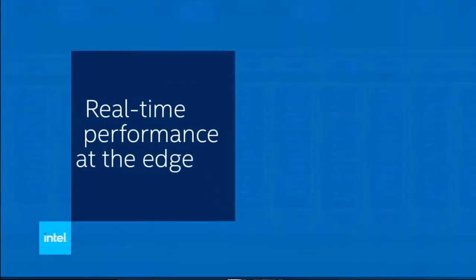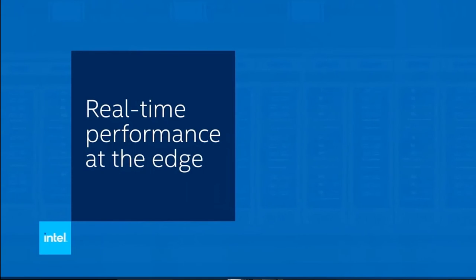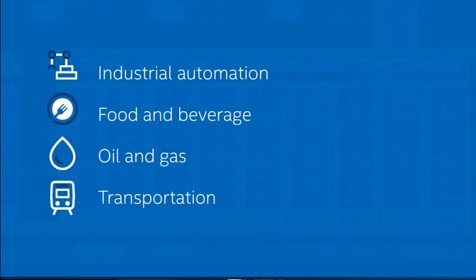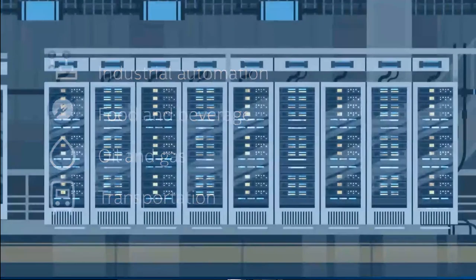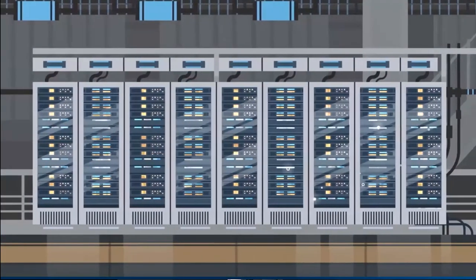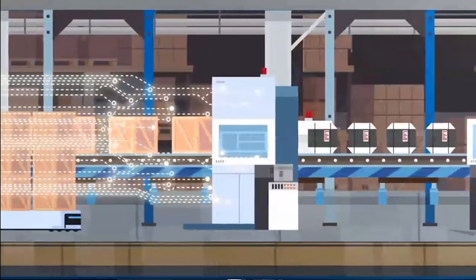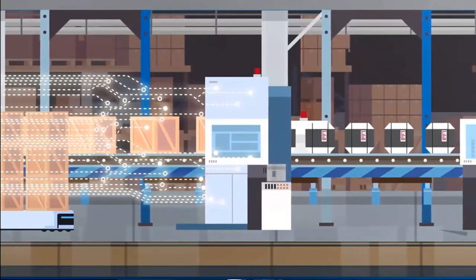The Internet of Things has ushered in the fourth industrial revolution and made real-time performance of computing and networking elements even more important. For product quality assurance and safety, some sectors, like industrial automation, food and beverage, oil and gas, and transportation, have strict precision requirements for automation systems. All compute systems are expected to fulfill tasks within a given deadline, which in turn dictates how data travels through a network according to a schedule.